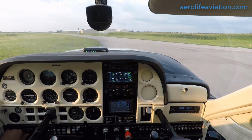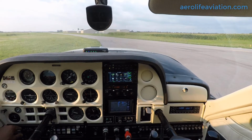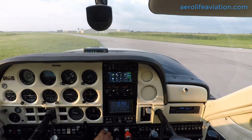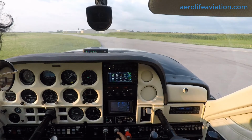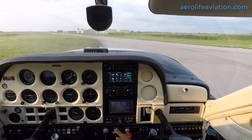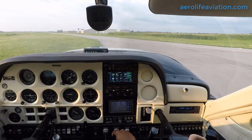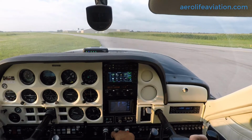Run-up is done at 1700 RPM on the Cardinal. First you want to check the magnetos, check the carb heat, and obviously we want to pull the prop control out 3 times. This is to cycle the warm oil through the prop governor before takeoff, while also checking the RPM and oil pressure for their drop, and then looking outside on the cowling for any visible leaks.